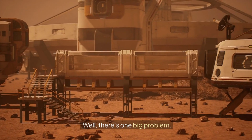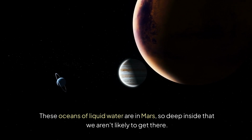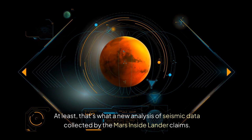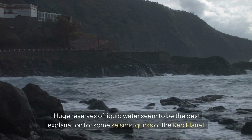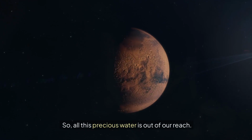Well, there's one big problem. These oceans of liquid water are in Mars, so deep inside that we aren't likely to get there. At least, that's what a new analysis of seismic data collected by the Mars InSight Lander claims. Huge reserves of liquid water seem to be the best explanation for some seismic quirks of the red planet. So all this precious water is out of our reach.